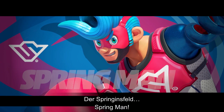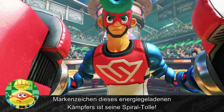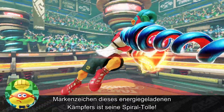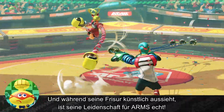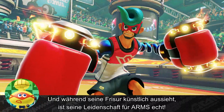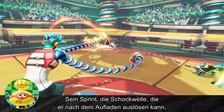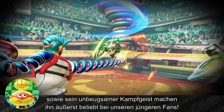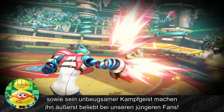The bouncer, Springman. This passionate fighter's trademark is his bouncing hairstyle. While his hair may look like it's fake, his passion for arms is definitely real. His dash, the shockwave that he can unleash once charged, and the indomitable spirit he shows under pressure make him extremely popular with kids.